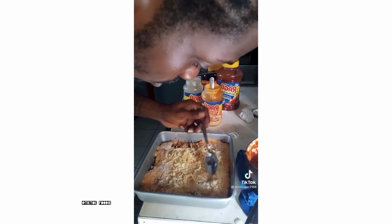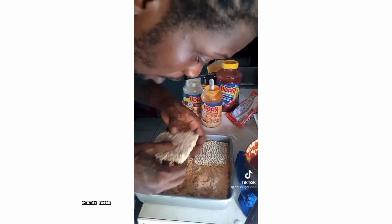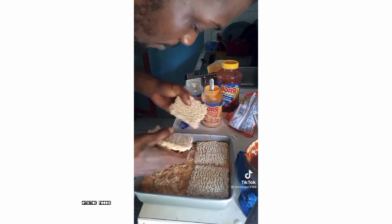Got some cheese on there. You can just spread it how you want to spread it, you know? Spread the cheese. We go for our next ramen now. Next ramen. Bust them in half and place them down. Voila. Last one.